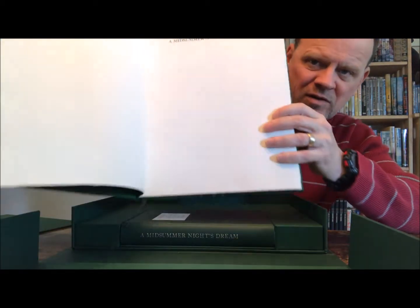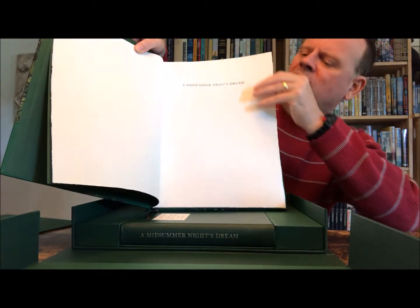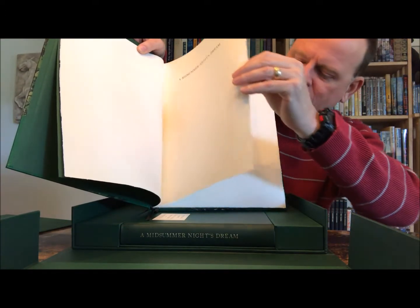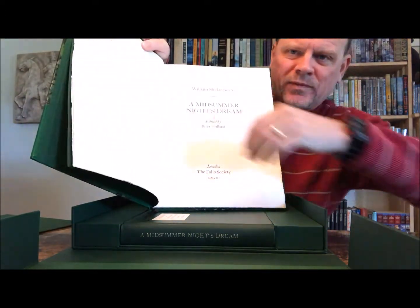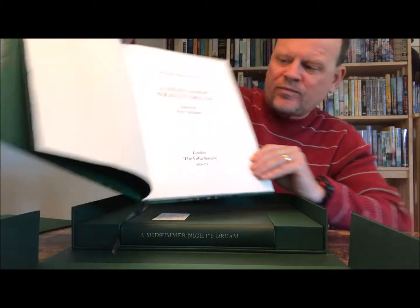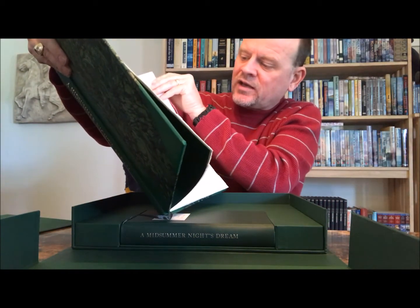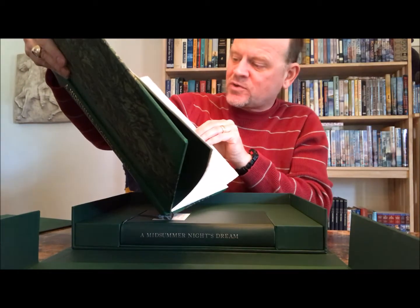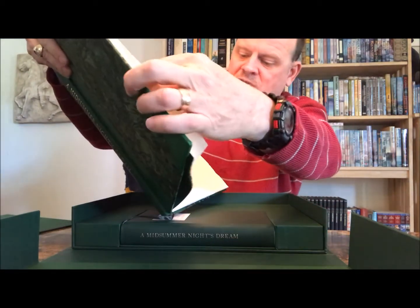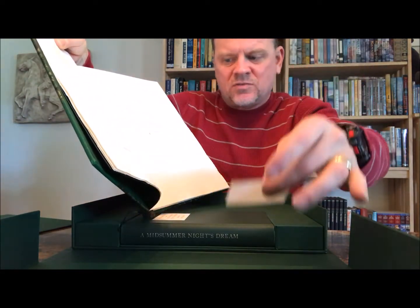Cover the edges there a little bit. So I'm going to try my best to allow you to get a feel. There should be a little piece of silky onion paper that falls out of this. There you go. So that's London, the Folio Society, 2008, edited by Peter Holland, William Shakespeare's Midsummer Night's Dream. Here's that little piece of paper I told you was going to fall out. It fell out, and it's like a little piece of tissue paper.